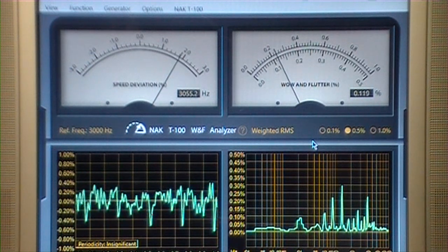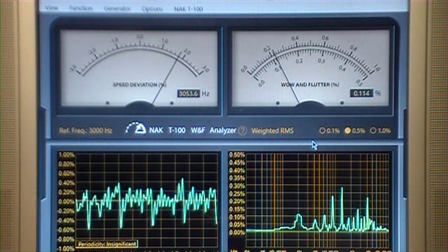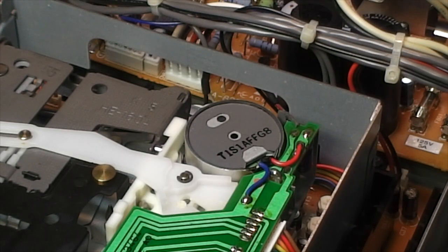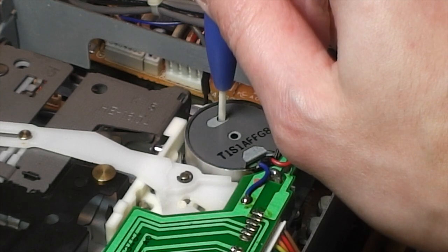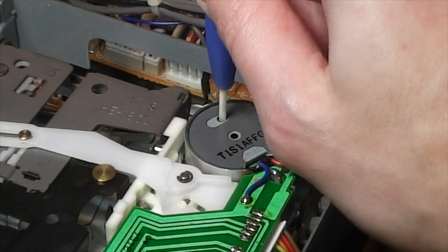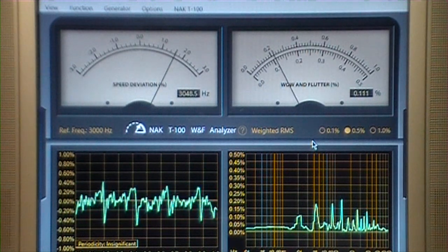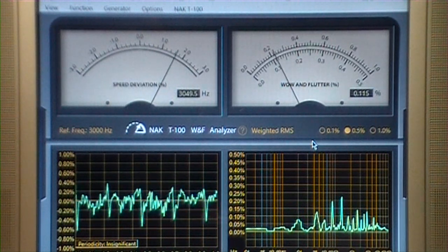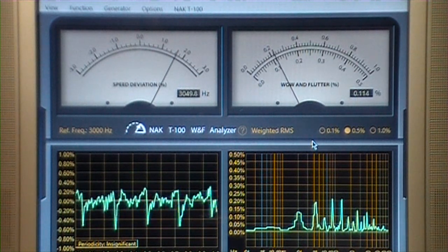Here's the speed and wow and flutter test of deck number one. The wow and flutter is pretty good. It's only around 0.11% WRMS, but the speed is rather fast. It's almost 2% too fast, but each motor has a hole in the top in which you can stick a small flat blade screwdriver or preferably a non-conductive adjusting tool specially made for the purpose to adjust the speed until it's correct. And here's deck number two before doing any adjustments. And again, the speed is a bit fast, around 1.6% fast, but the wow and flutter is also pretty good on this one. Also around 0.11%.